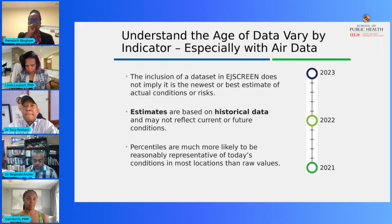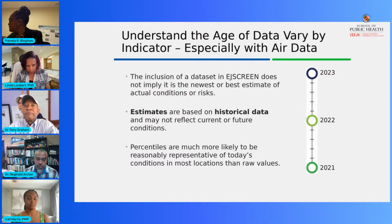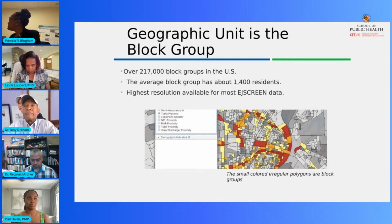EJScreen is also based on historical data, so it's not always updated data. It may not necessarily be the newest data, but the one thing we can be sure of is that it has been collected consistently across the entire country, collected in the same way. But it's important to understand how and when the data is collected. And again, all of the documentation about everything in EJScreen is included on the EJScreen website, and there are lots of videos and other supplemental information to help guide you through that.